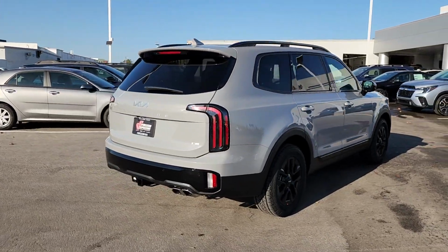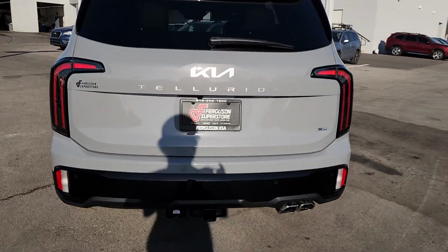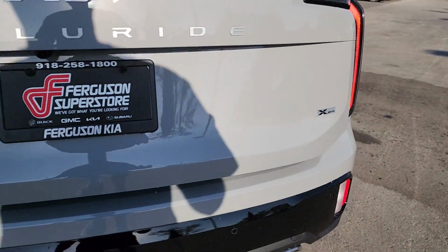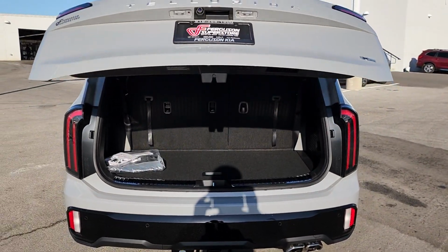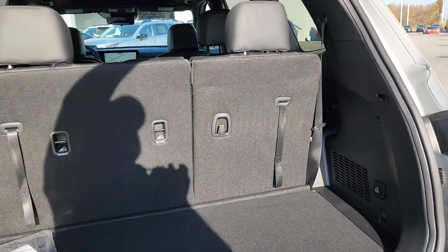These are just some of the great options this vehicle comes with: heated steering wheel, head-up display, front massage seats, pre-collision system, panoramic roof, lane departure warning, navigation system, all-wheel drive, hands-free liftgate, keyless entry.